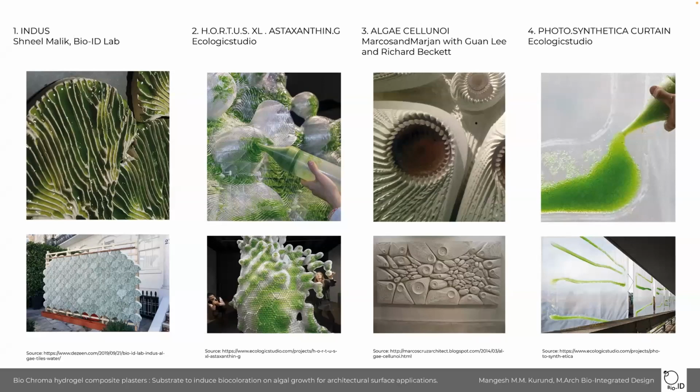In the past, many designers have tried immobilizing algae onto buildings, not just for aesthetic purposes, but also for their capacity to sequester carbon and remediate toxic metals from the water. The most significant element in these projects has been hydrogels, which have been commonly used to encapsulate the algal cells inside the material and then adhere to the surface.